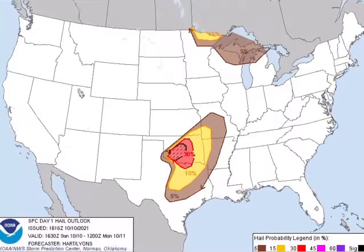Lastly, here's the hail probability. We'll see the greatest hail threat early on in these storms, so it's more across southwest Oklahoma in that hatched area, with golf ball or larger hail being possible. Then in the red 30% area, we could see up to golf ball size hail.